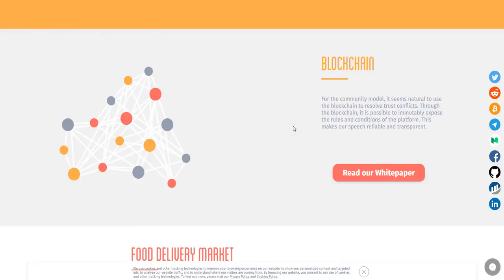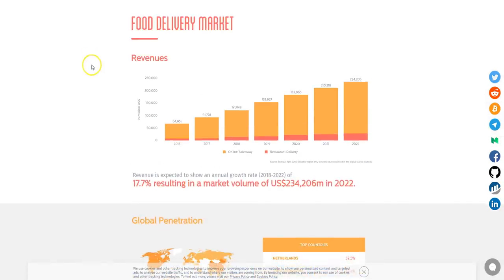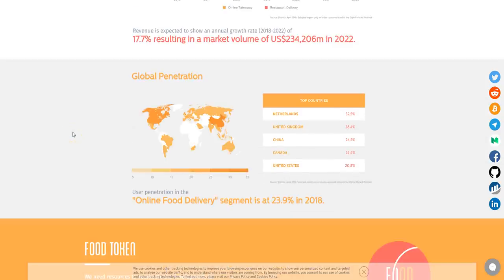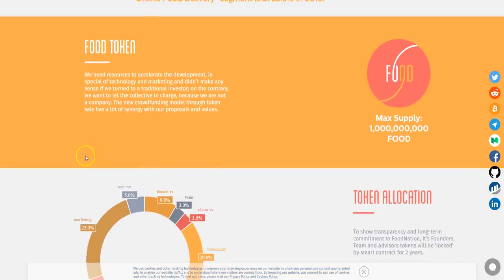With Foodnation, as we saw in the white paper, it's a community model, and it seems natural to use the blockchain to resolve trust conflicts. And it is possible to immutably expose the rules and conditions of the platform, and this makes speech reliable and transparent. You can read more about that in the white paper. We also have different revenues, expected to show an annual growth rate between 2018 and 2022 of 17%, resulting in a market volume of 206 million in 2022. You can see the chart here. We can also see global penetration for online food delivery is at a 23.9% segment in 2018.